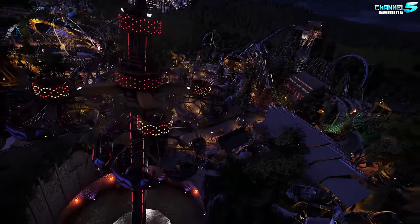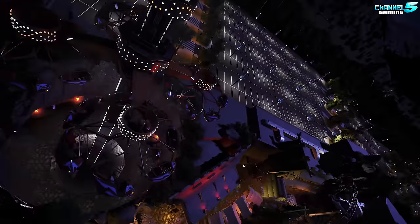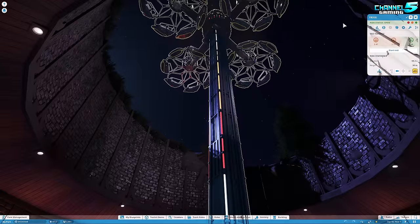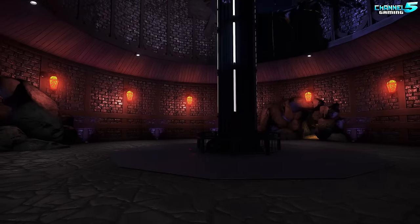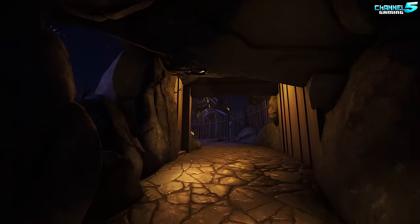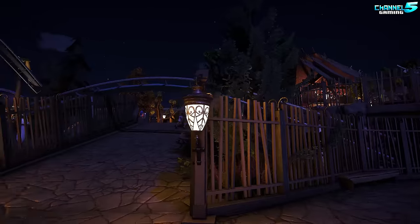Wow, look how nicely lit the park is as well. Not oversaturated, not overdone, quite subtle in most areas. The paths are really well lit. Phenomenal work. Okay, now we go through the rock cave and out we go. I really like walking these queues and exits. Like nothing I've ever seen.